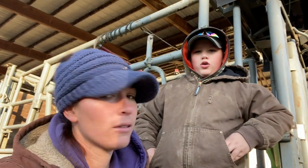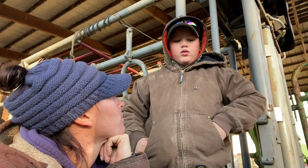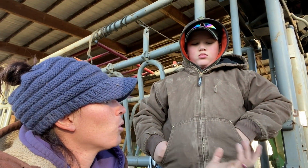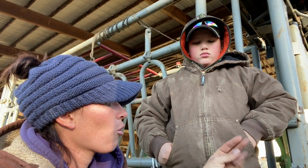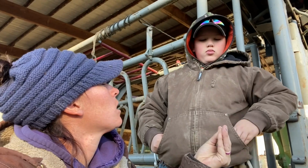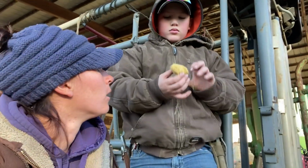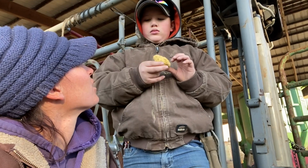What's your question? Okay, so is DDGs like candy for cows? Pretty much. It's real biorefined corn. Think of when they crack corn, like mashed potatoes. You cook the potato and it comes out mush, then we mix it all together and it makes mashed potatoes. Same thing happens with DDG. They cook the corn down to make ethanol, so it's a byproduct. It smells good, don't it?